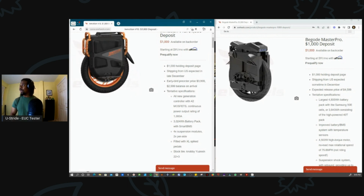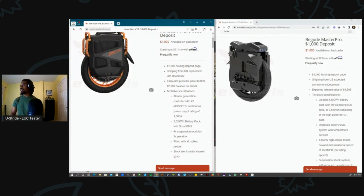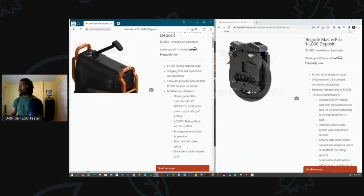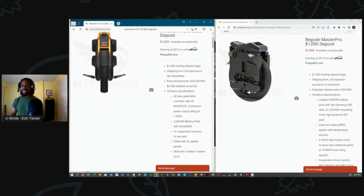So I do absolutely love the seat of the Master Pro. For those who like long range, you won't have to worry about buying a seat or taking out the seat or misplacing the seat or losing the seat because of a bump. It's just incorporated. But what's fantastic about both wheels is the suspension. That's what's fantastic. The Monster Pro is a very comfortable wheel, okay? And it's been unique in its category for a very long time, unopposed by any other company.